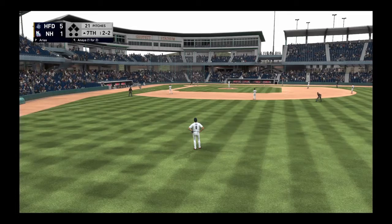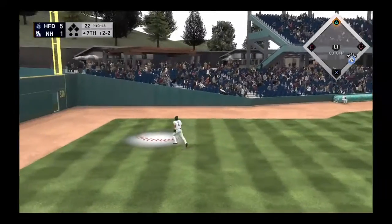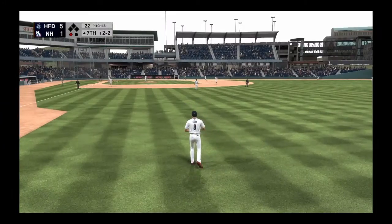Ernesto Anaya. Skied into straightaway right. Moving under it. Done. 1 out.